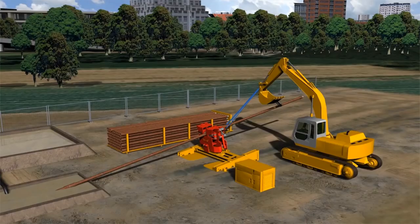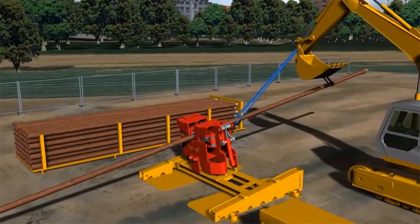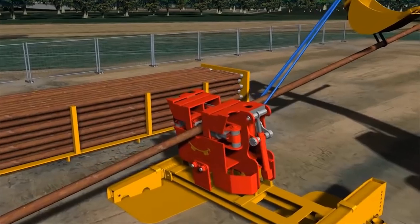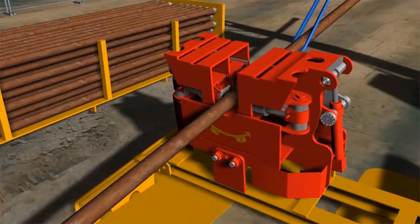For a safe makeup and breakout of the drill pipes on pipe side, the Heron Connect mobile breakout unit takes care of both the drill pipes and the job site personnel. The breakout unit ensures safe operation up to the required torque. Either the unit is installed in the frame, as shown, or it's lifted by equipment similar to an excavator. In both ways, it's driven by a small standalone hydraulic power pack.